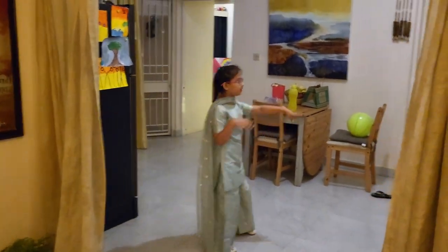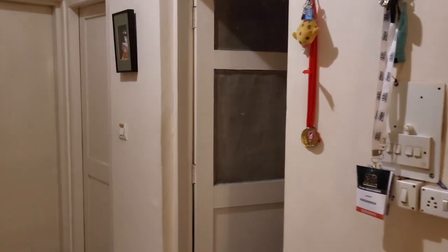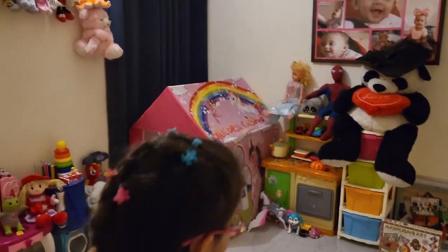Come. So this is a kitchen. That's my room. We have a bedroom. This is my upper bedroom. And this is the puja. This is the toilet room and the puja room. I'll show that. See? Come. Next room is this.